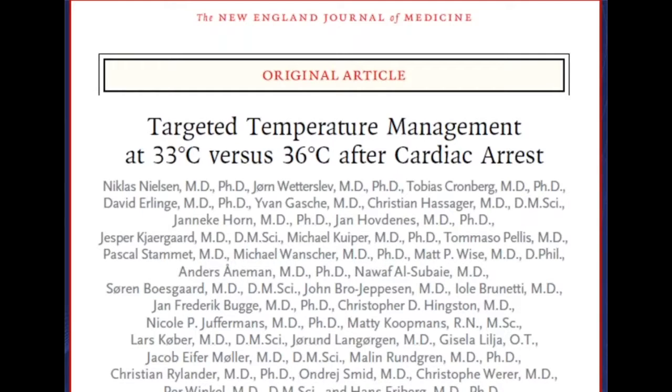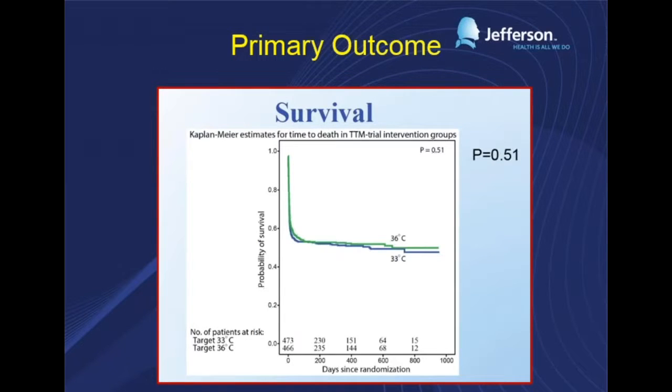And these patients were all comatose afterwards. It was 980 something patients, and they were randomized to 33 versus 36 degrees. They also had a very aggressive strategy to manage these patients for 5 days minimum after cardiac arrest. They had hemodynamic goals, monitoring goals, and there was very little neuroprognostication that was done until 5 days after cardiac arrest. And the interesting thing is they showed no difference in outcomes between these two temperatures. But these are two active temperature management strategies.